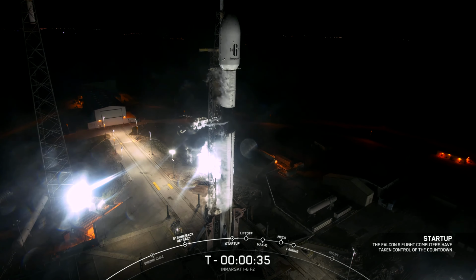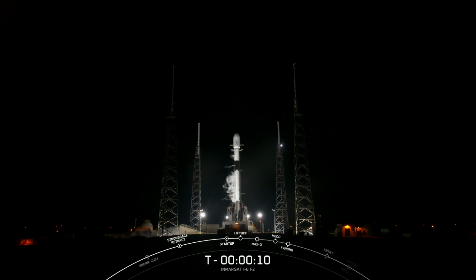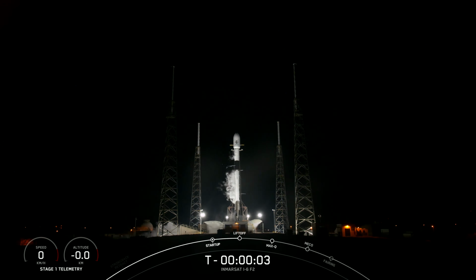Launch director, we're go for launch. And great news, all systems are go for launch of Falcon 9 with Inmarsat's I-6 F2 payload. And 15 seconds. T-minus 10, 9, 8, 7, 6, 5, 4, 3, 2, 1.